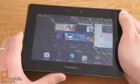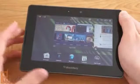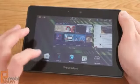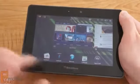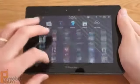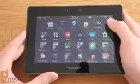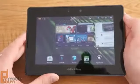This does add a number of key features that we were expecting RIM to introduce with the Playbook when it came out last year, such as dedicated email and messaging application, contact application, and calendar application. Performance is still fast and snappy as it was last year. We didn't really see too much of a difference there, even though some apps can take a while to load or longer than we would expect.